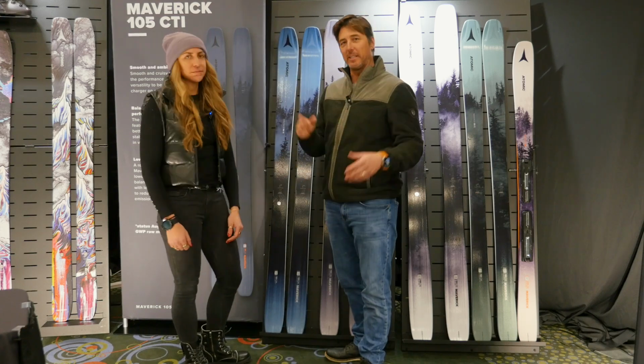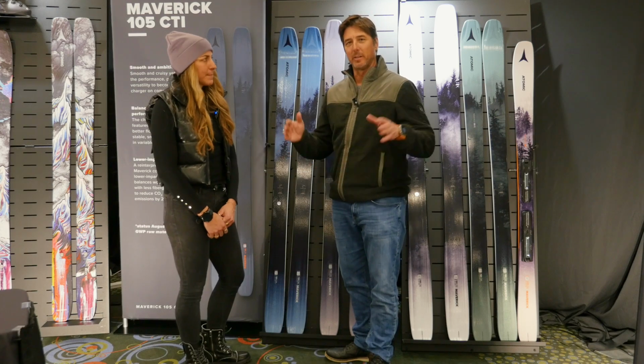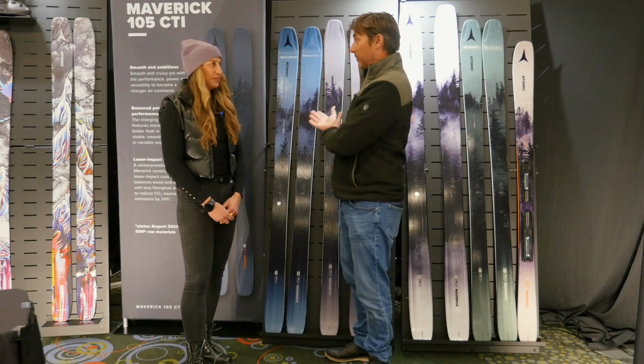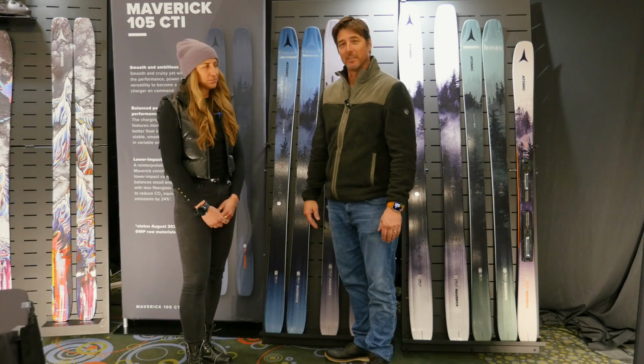Well, the Maverick Ti 95 and 88, you really can't go wrong with those skis. I see people on them and love them. I look forward to trying the new version, but I've skied them a bunch and they're awesome. Yeah. So can't go wrong there.